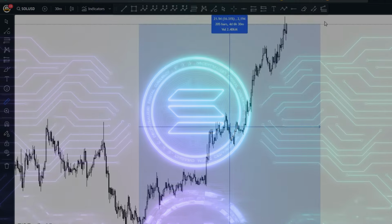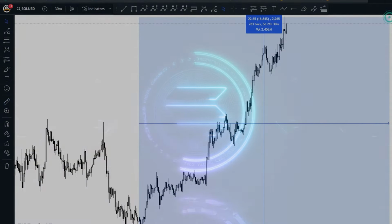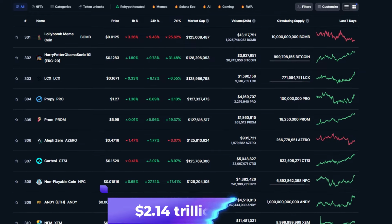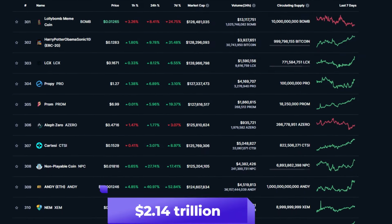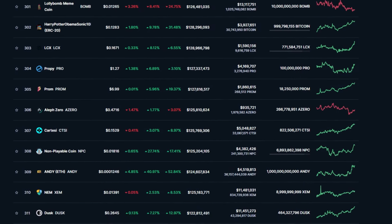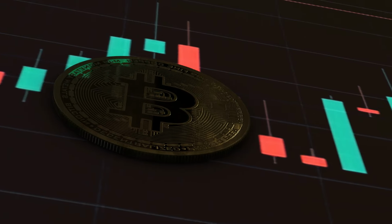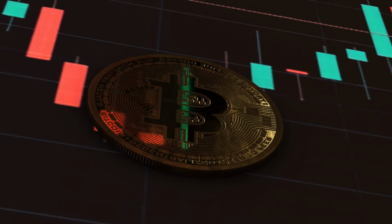Solana's been getting a lot of attention from the start of the current bull market, and for good reason. The crypto market's holding strong above $2.14 trillion, and Solana tokens are riding this wave big time. We're seeing some crazy potential here, especially with Bitcoin and other altcoins on a bullish trend.